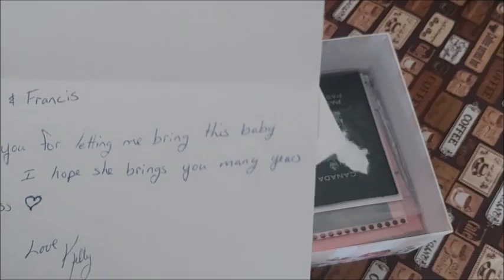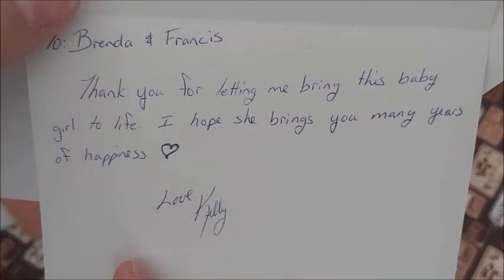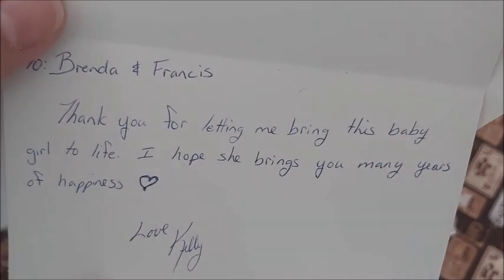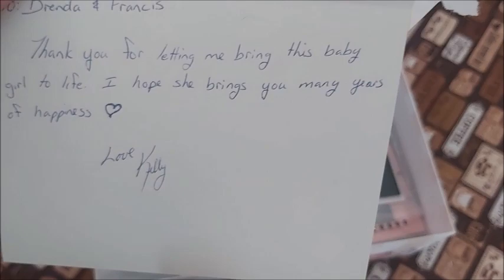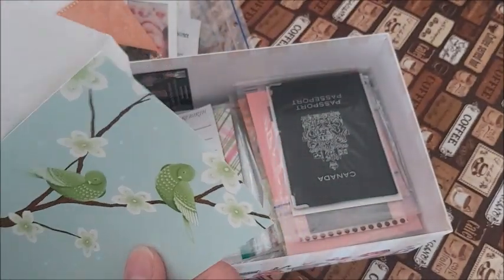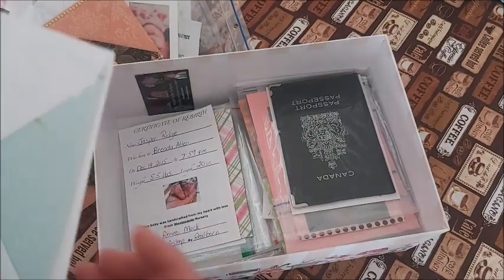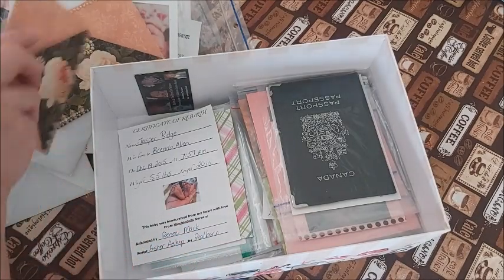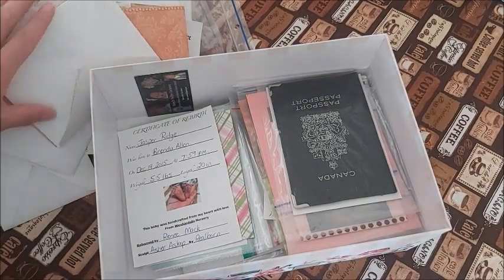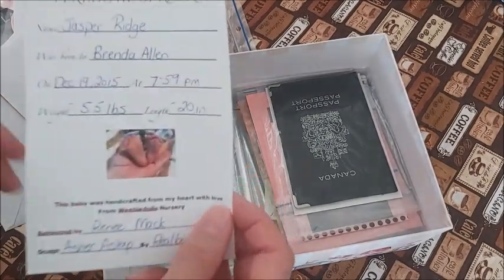Oh, Kelly. This is when Kelly made us our Abigail. She's my alternative. Thank you for letting me bring this baby girl to life. And Kelly does not do custom babies. So when she took on this project for us, because it was Francis's idea, there are no words to describe how thankful we were. And Abigail is so beautiful. Anyways, try not to cry.